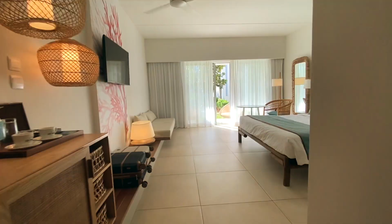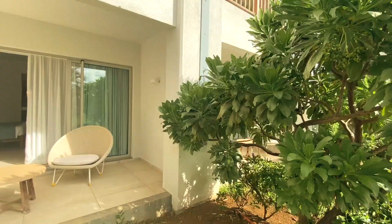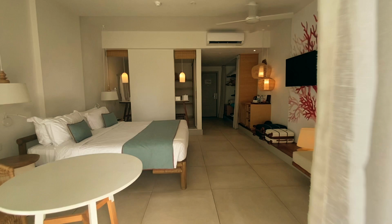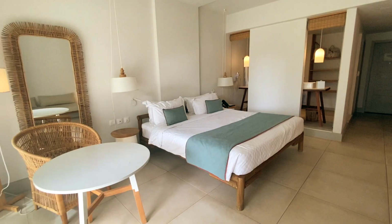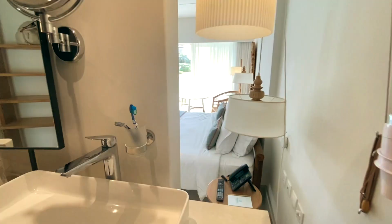We'll touch on the room, food, activities, services, and the hotel as a whole. The hotel itself was recently renovated and this is evidently seen in the room design. It is really spacious and here's how the superior room looks. You will definitely feel the space and there are lots of storage areas too.